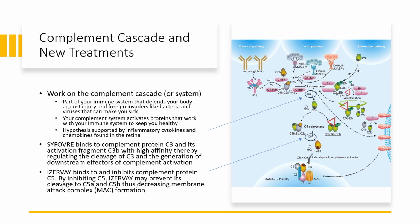The pathophysiology of dry age-related macular degeneration and specifically geographic atrophy has been linked to the complement cascade. This cascade is part of the innate immune system and is made up of the classical, alternative, and lectin pathways as described in the diagram on the right. The pathways comprise a system of plasma and membrane-associated serum proteins that are activated with identification of a non-self entity. A number of these proteins have been implicated in the development and progression of dry AMD.